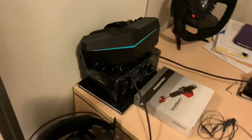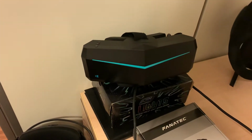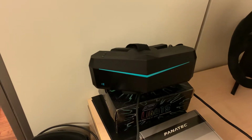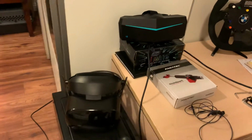The other one is the Pimax. This is the Pimax 5K, there's also the 8K. I got the 5K because I got a good deal on it used. I bought both because I wasn't sure which one I would like more, and I thought I'd just sell the one that I ended up not liking. So I just want to do a quick comparison of the two.